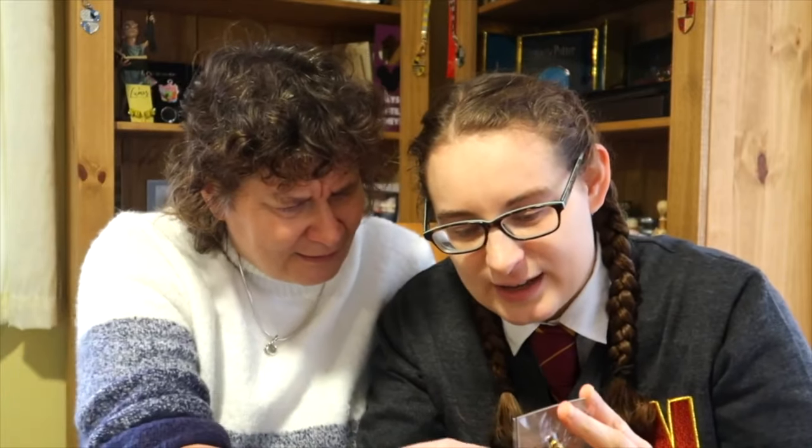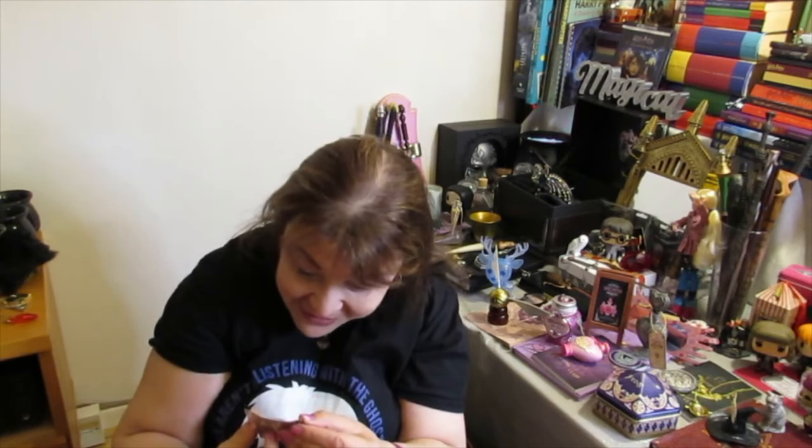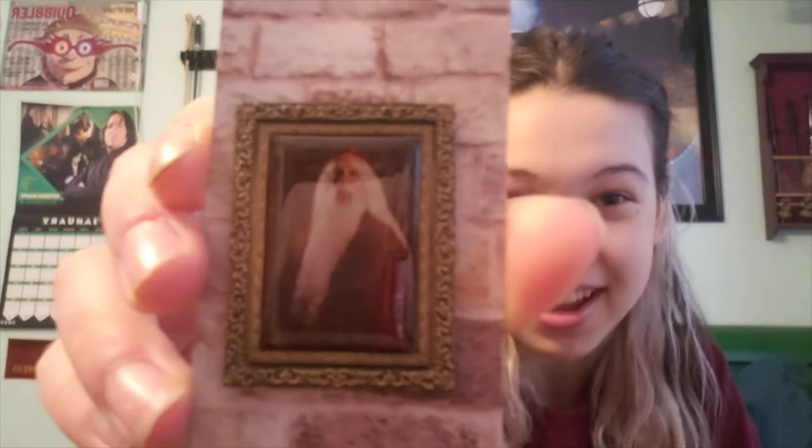Is that Richard Harris? No, it's not. I thought it was. He just looked like him. Oh my gosh, it's not Richard Harris. This is actually Peter as Dumbledore. That's the Potter Collector. Oh, I didn't even see that. Oh, this is so cool. No way. This is Peter in the Dumbledore costume as a pin. Look at that. I love that. It's made from metal.